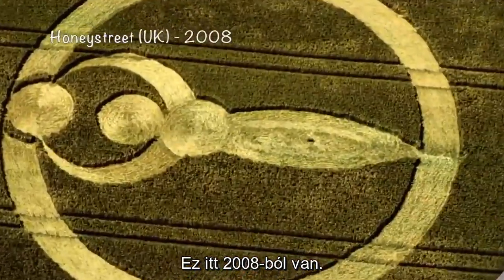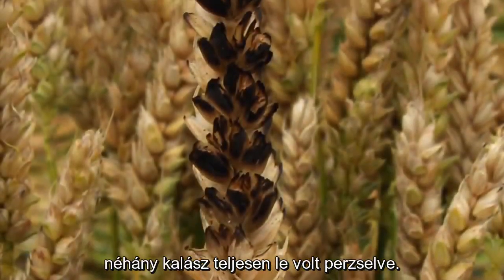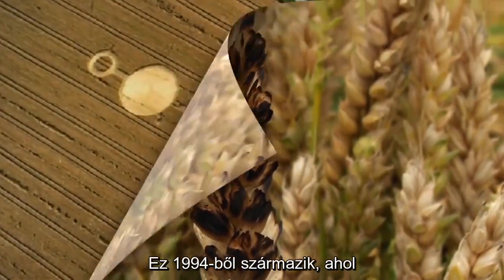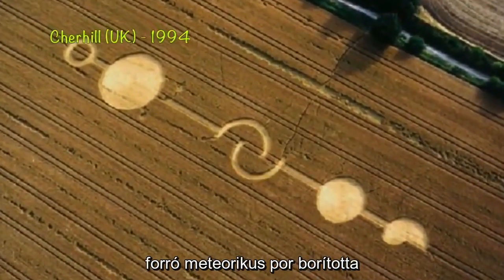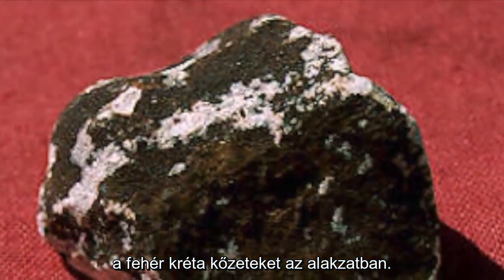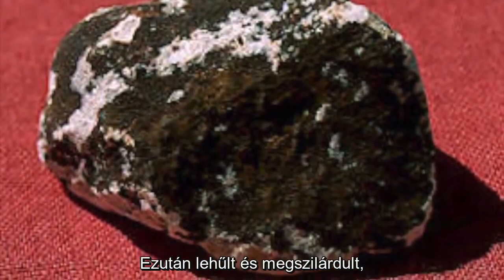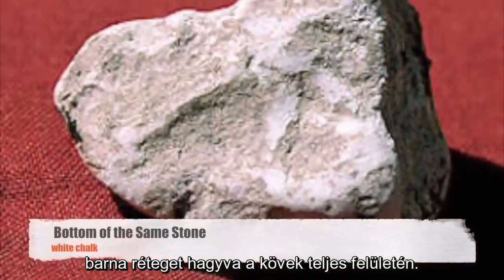Or this one in 2008. Some of the standing tufts were utterly scorched. And this one in '94, where hot, molten meteoric dust had covered the white chalk stones in the formation. It then cooled down and solidified, leaving a brown layer all over the stones.